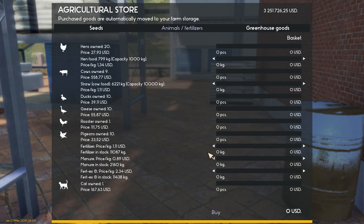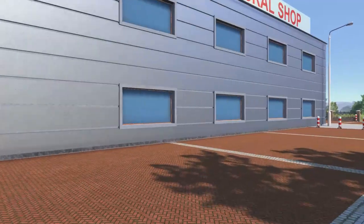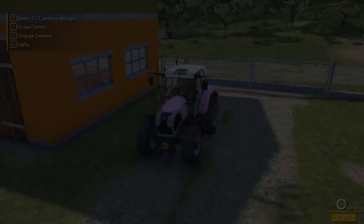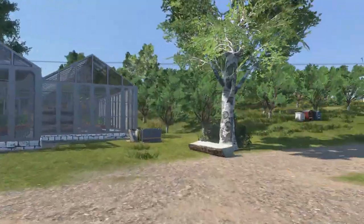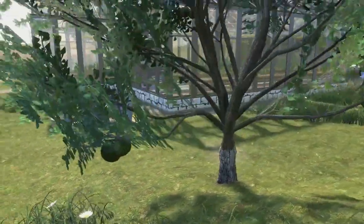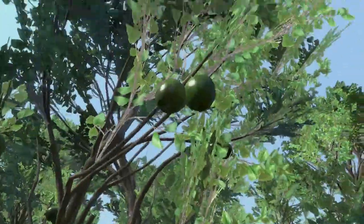Does it matter much to me at this point? Not really, but in the early stages, that's quite a bit of money right there. That's quite a bit of money. Well, let's hop back to our home and our wife's tractor. I really kind of wish these beehives had some bees around them. You can actually see them pollinating the trees, but there are apples. Hopefully, in a couple weeks, we can start picking some, and our wife can make us some melon pie.